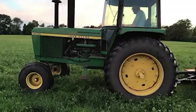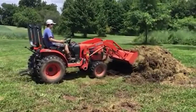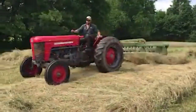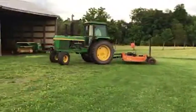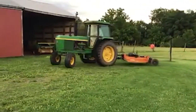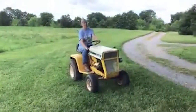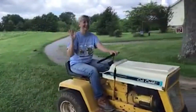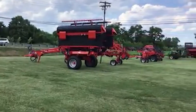Tractors can do all kinds of work, like pushing, pulling equipment, getting ready to work on the farm, and sometimes maybe even having a little fun. Not only do farmers use tractors, they use all kinds of other machinery on the farm to do all kinds of tasks.